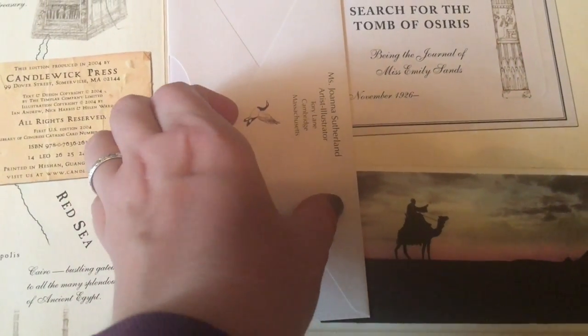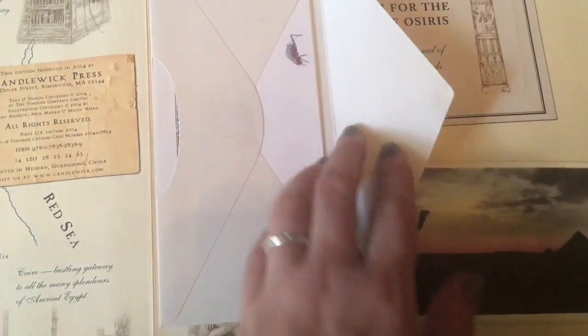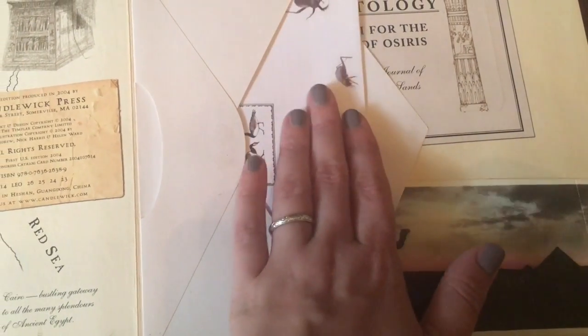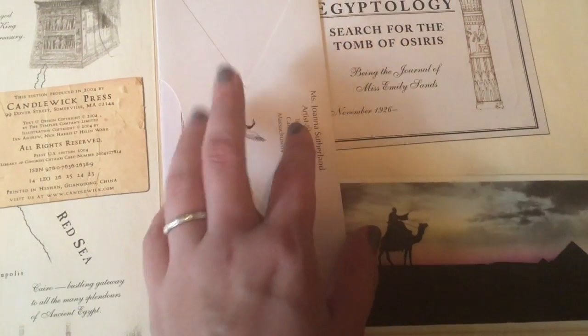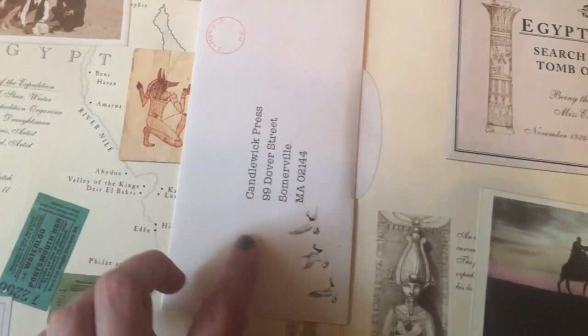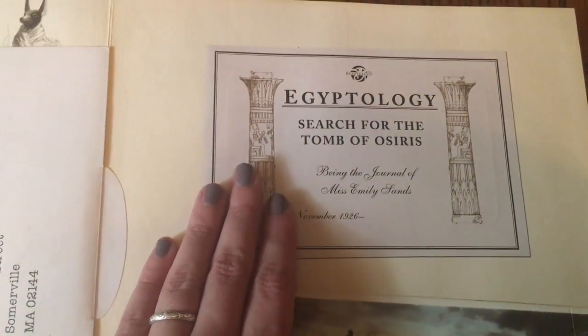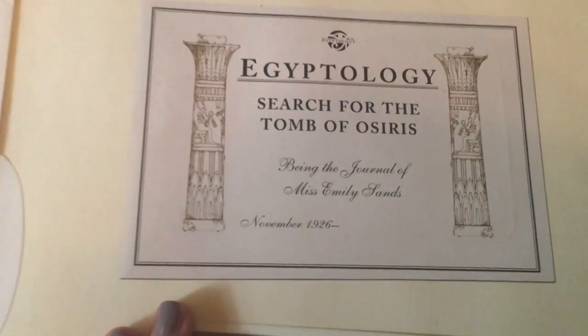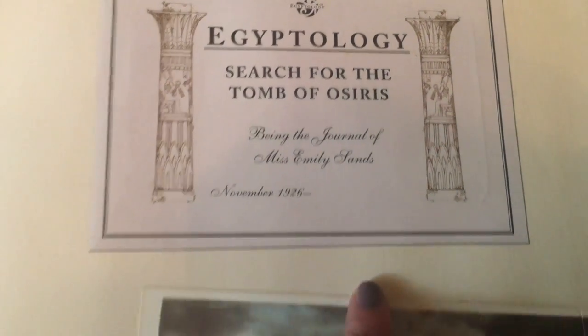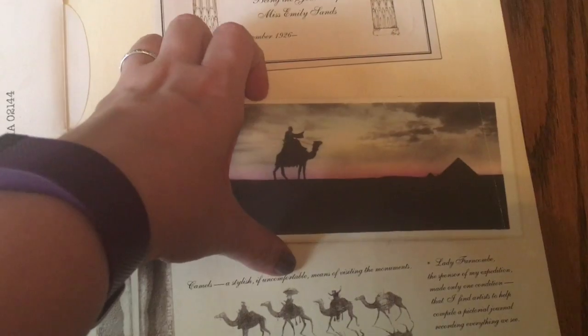And this is actually a letter which is supposed to be from a relative of Emily Sands who found this mysterious lost journal and sent it to Candlewick Press. So I do like that it seems like a legit envelope that's just put in there. So here we have the title, Egyptology, Search for the Tomb of Osiris. And we do have a beginning date, but not an end date there.